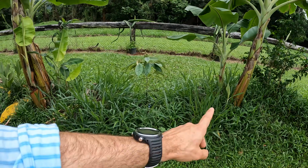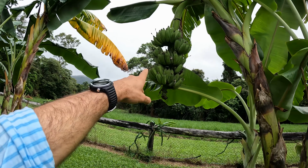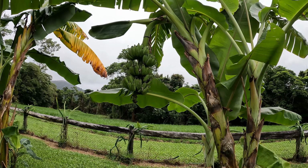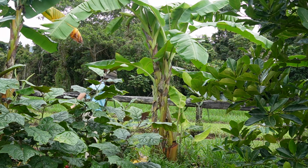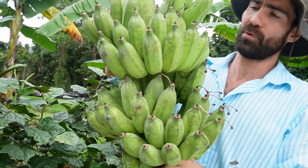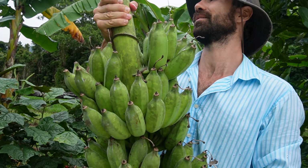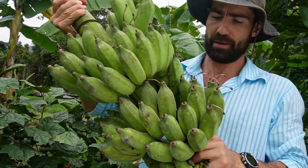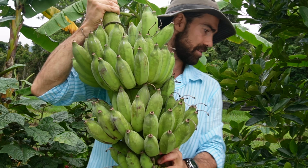Tree crop, 3.5 meters apart. This is a lady finger bunch of bananas. I need to cut that down and take it home. I'll do that now actually. There you go. Should be bananas for a while. This is a variety called lady finger banana, which I've never actually seen any ladies' fingers that look like this, but that's another story.